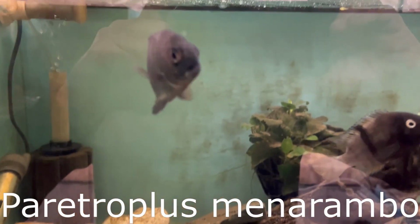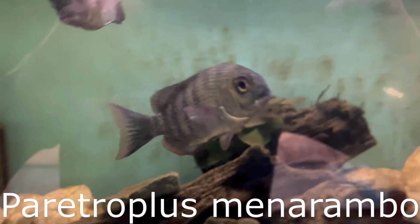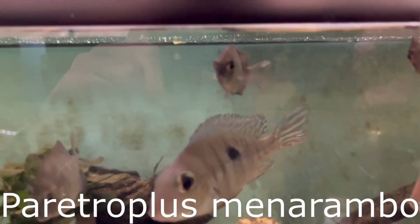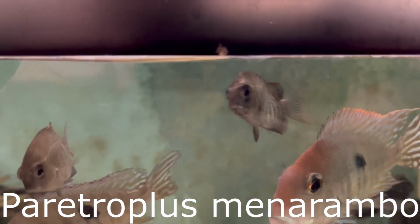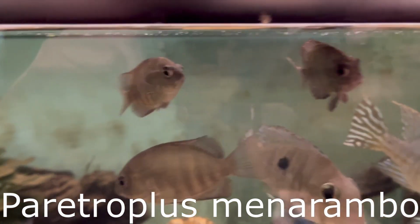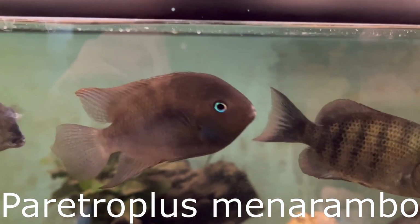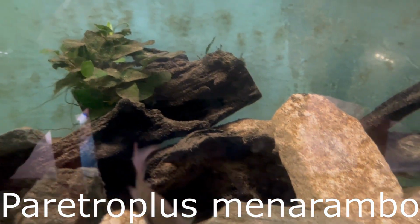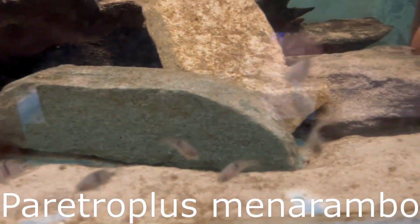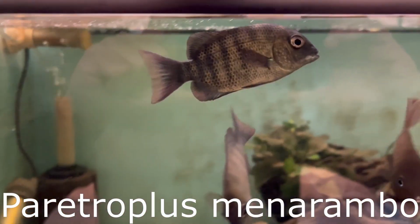So I've got a group of 5 of these. I've got 2 that I got probably about 7 or 8 months ago now, so they're the bigger ones. And then about 3 months ago, I managed to get a group of smaller ones. I did get 4, but 1 passed away unfortunately, so I've got 3 of those left. So there's a group of 5 altogether. They share the tank with the Hamiltonian Miner and the Geophagus redheads and the Sajaka fry. So you get the Melon Rambo, number 4 on the list.